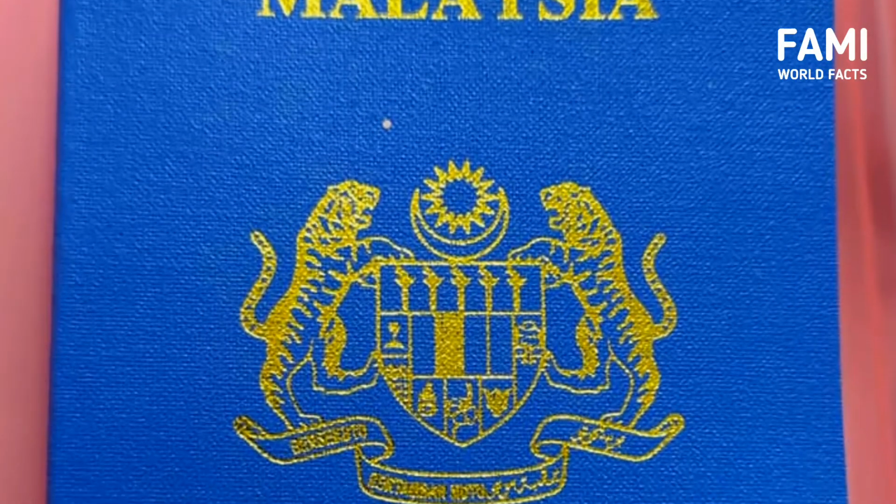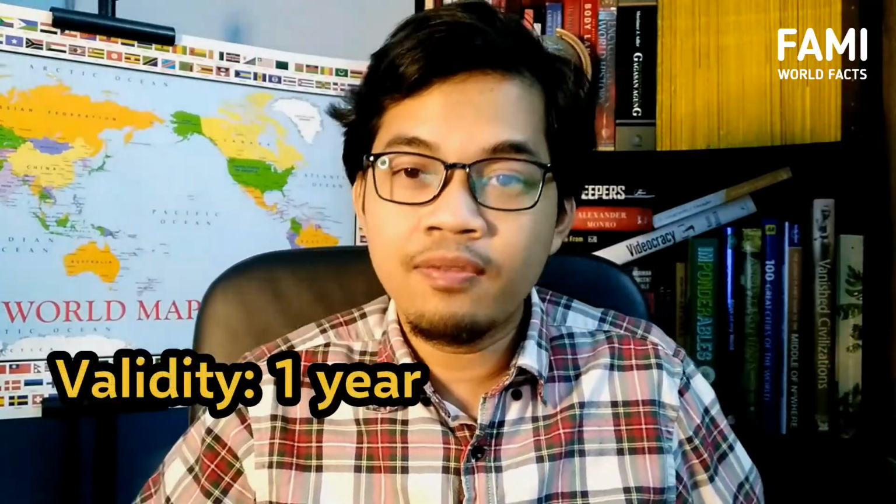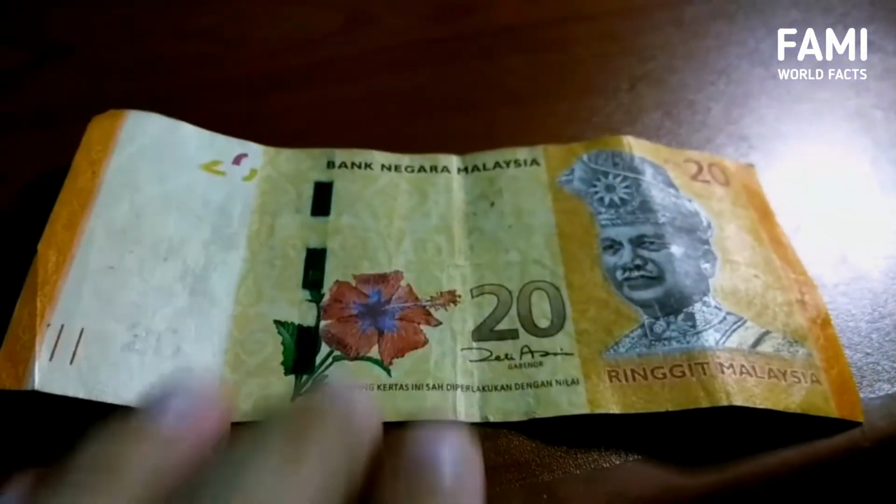The cross-border pass is similar to the Malaysia-Thailand border pass in appearance, size and colour, and the only difference is the wording below, which is Pas Lintas Batas, cross-border pass. The validity is the same, 1 year after issuance, and the cost of getting one cross-border pass is 20 ringgit per year.